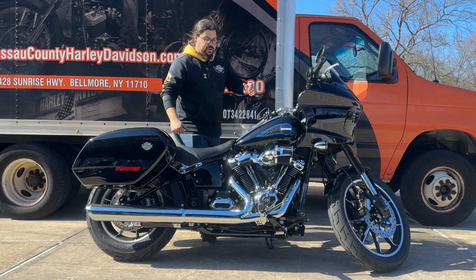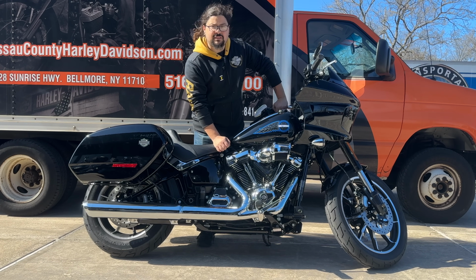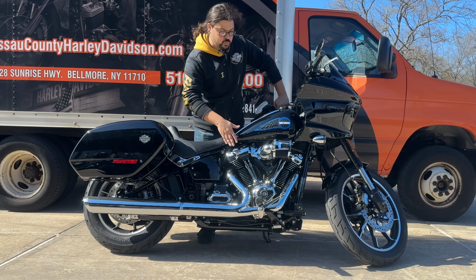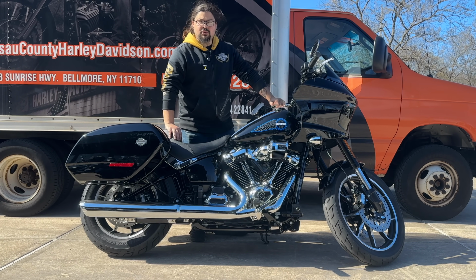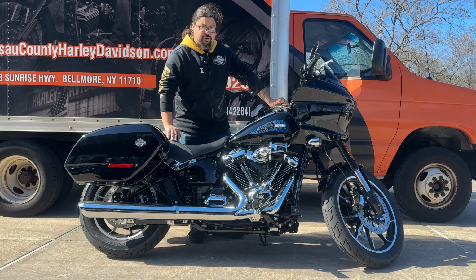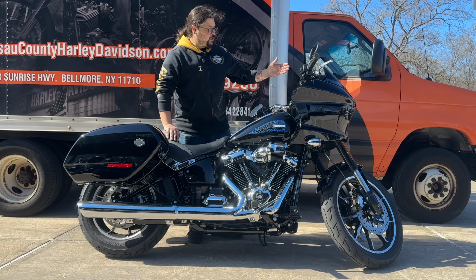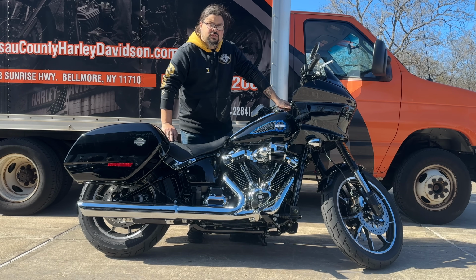We also have the updated Gen 2 Milwaukee 8. This is the high output 117, making more power than the previous one. We also have updated controls. We now have ride modes on these models, which wasn't available previously. You also have standard stuff like cruise control. They updated the speedometer, which I love the analog needle on it. Some of my favorite features.